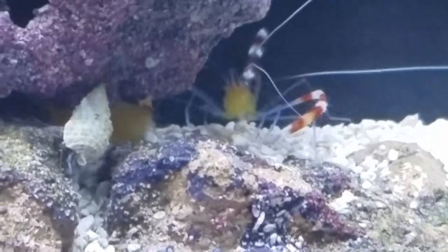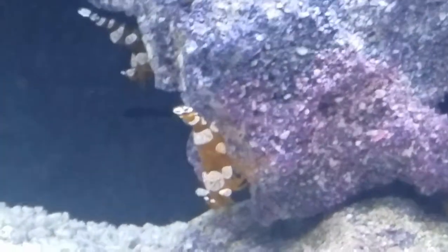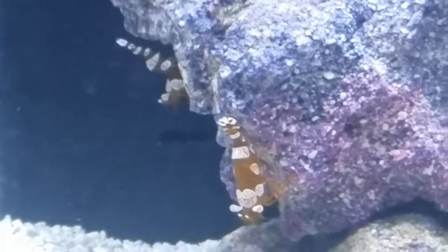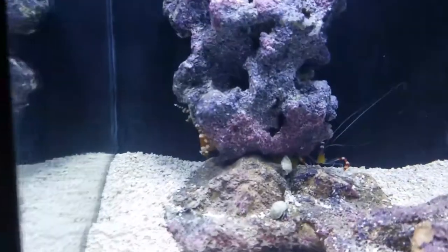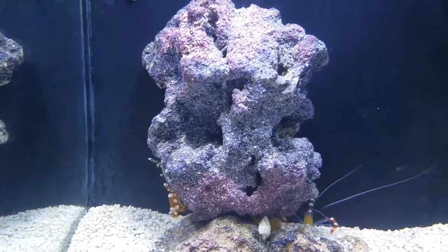Coral banded shrimp is hanging out in the back there along with the clown goby. And the sexy shrimp seems to have found their spot. So they're hanging out on the live rock up there. Live rock looks beautiful, of course.